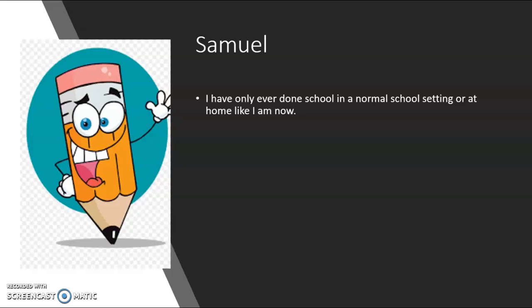Samuel didn't send in a picture of where he did school. He sent a picture of this pencil and only does school in a normal setting or at home, like I am now.